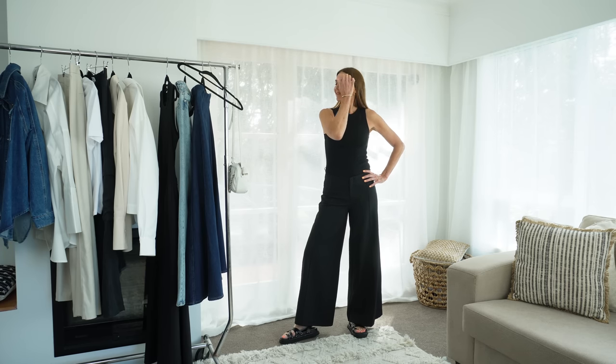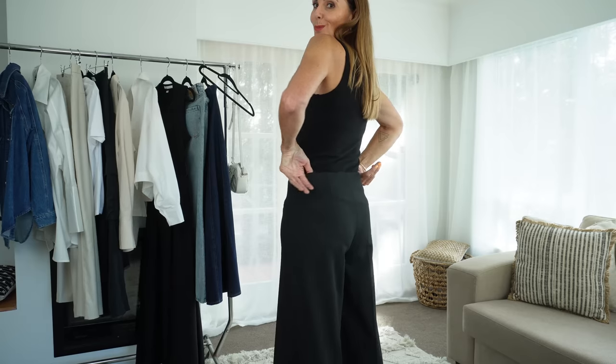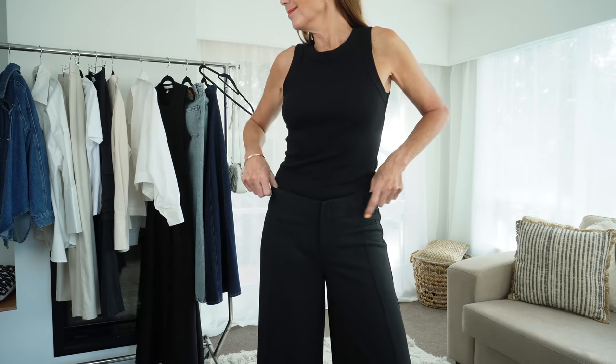Now, if you want a pair of perfect wide leg pants without pleat detailing, then this pair are amazing. They've got a slight stretch to the fabric, so you can wear them a little bit more firm fitting, but they're not going to be uncomfortable. As you can see here, they're a really good fit. They're figure hugging, but not tight. They're also a little bit lower waisted as well, for you girls out there that like a slightly lower waist.